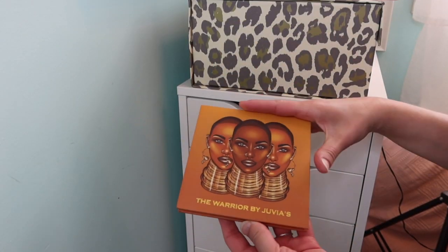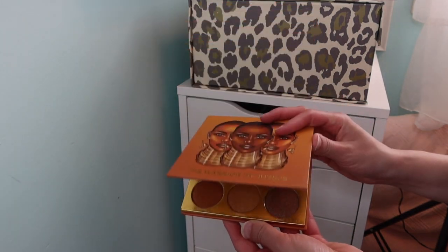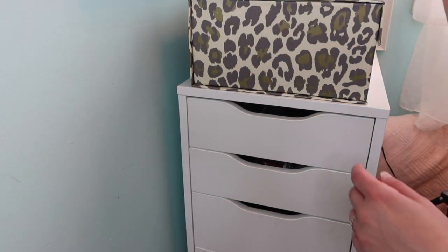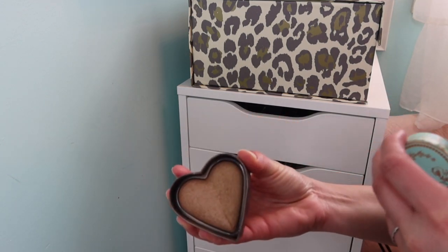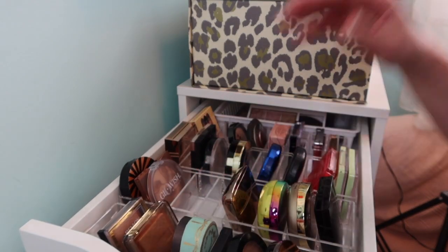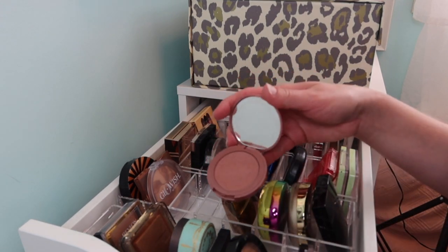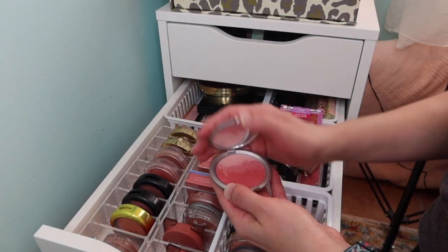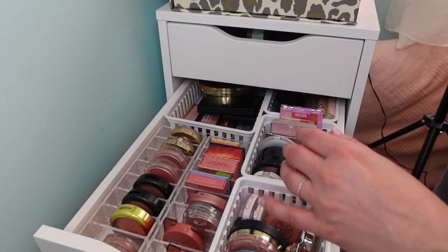Alright, we have the Warrior palette by Juvia's. This is really nice. I enjoyed using it with my spring makeup capsule, but we'll go ahead and put that back. I pulled out the Sweet Tea bronzer by Too Faced to take up to family. Love this, but we will go ahead and put that back. I also grabbed out Tarte Expose blush. So good. I took this up to see family. We will finally put away the It Cosmetics Je ne sais quoi. You know she'll make her comeback at some point, but we'll go ahead and put that back.